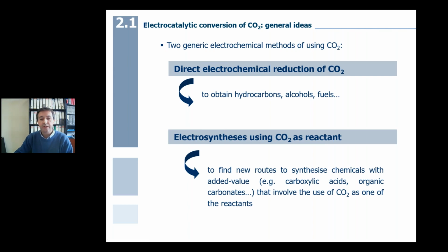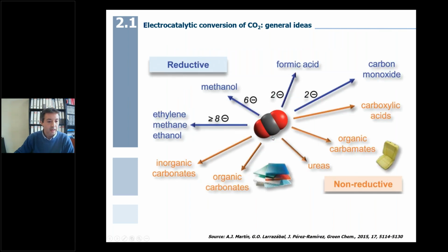Perhaps we can distinguish two electrochemical ways of using CO2. In a very general way, CO2 can be reduced directly to obtain different types of products, or CO2 can be used as a reactant in electrosynthesis. This means to find new routes to obtain chemicals with added values such as organic carbonates or carboxylic acid that involve the use of CO2 as one of the reactants. Both could be interesting options, but the most studied approaches are those that imply the direct reduction of CO2.